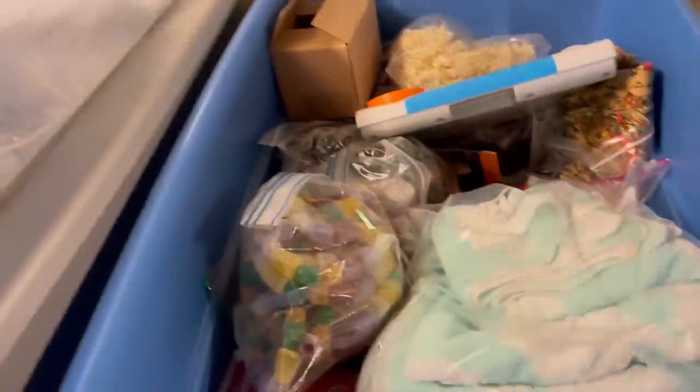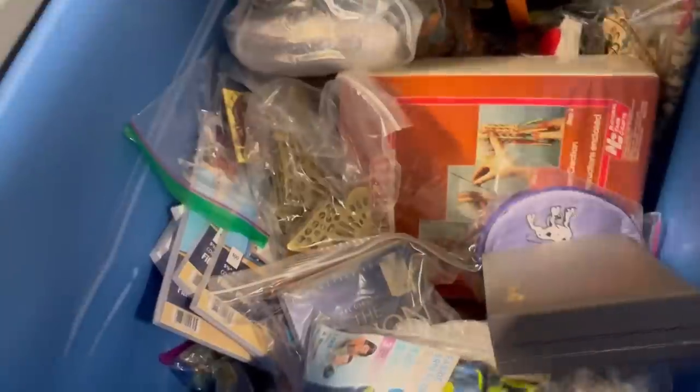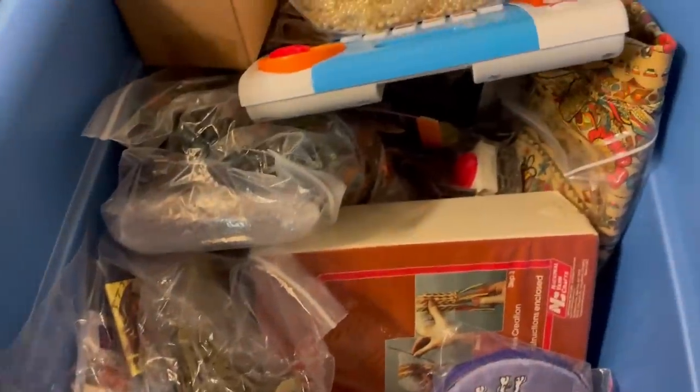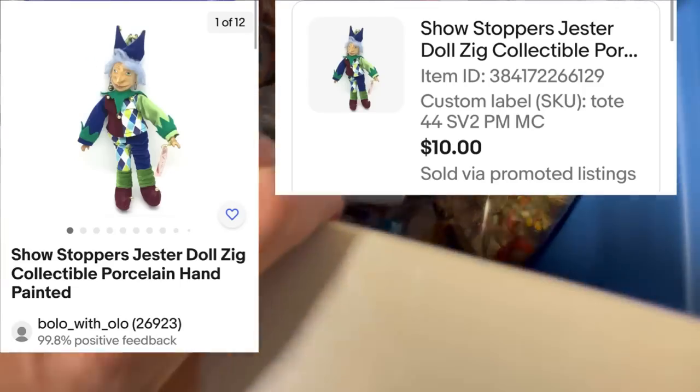All right, this next item is in tote 44. I picked this up at the thrift store. It's not really an item that I would typically pick up. I'm actually pretty shocked that I picked it up. And we're going to see if we can find it real quick. Where are you? It is a jester clown.